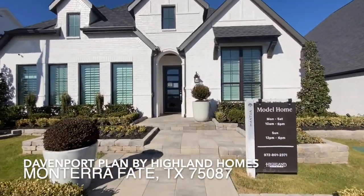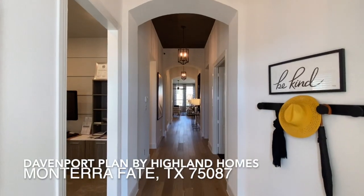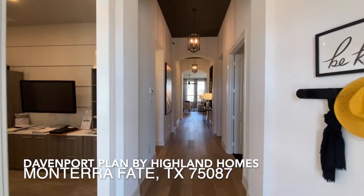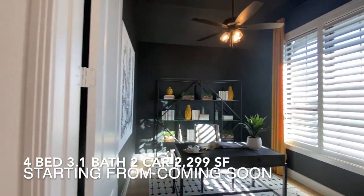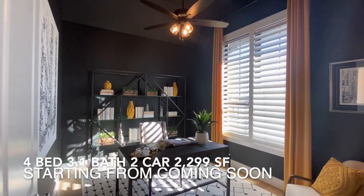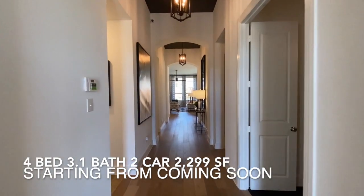And today, I'm out here in Fayette, Texas, visiting the Monterra Master Plan community. I will be showing you a model home by Highland Homes. This home is the Davenport floor plan with 4 bedrooms, 3.5 bathrooms, 2-car garage, and it is 2,299 square feet in size. This community falls under Rockwall Independent School District with grade schools.